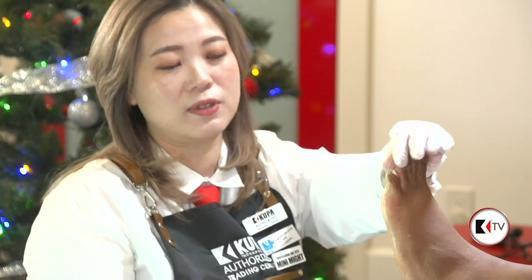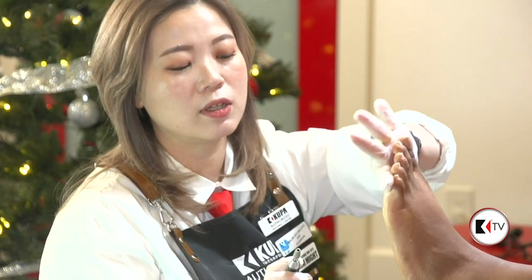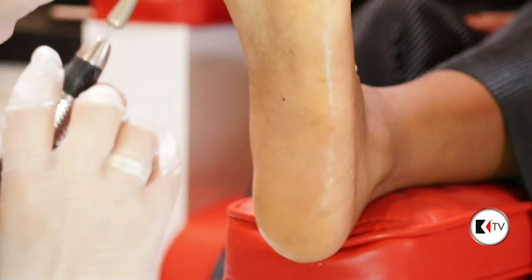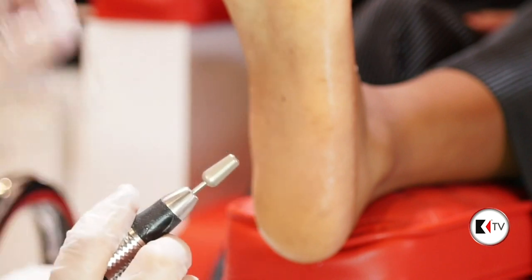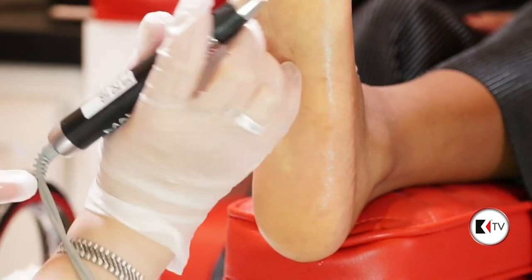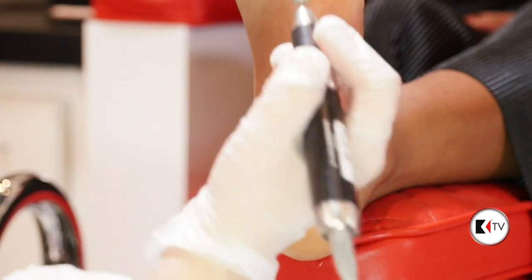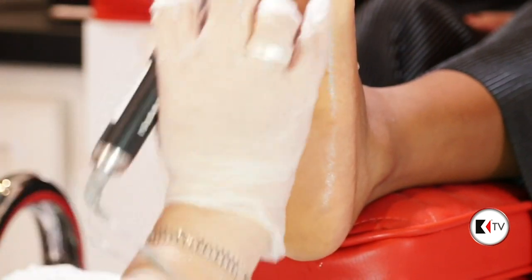It depends on skin types. The moisture is going to keep down the dust too. And I'm going to use a different technique, because what people usually do is go up and down with the remover. But this time, we're going to use the whole file at one time. If you keep doing up and down, it takes too much time. So I'm going to use a tornado, rolling technique.